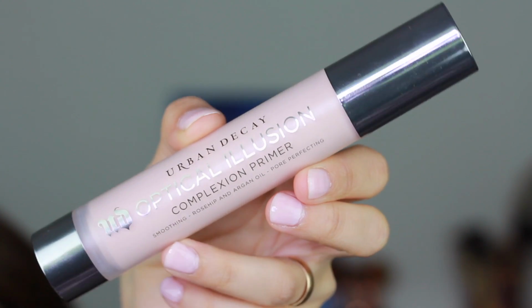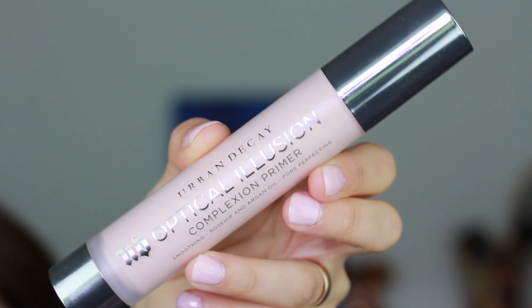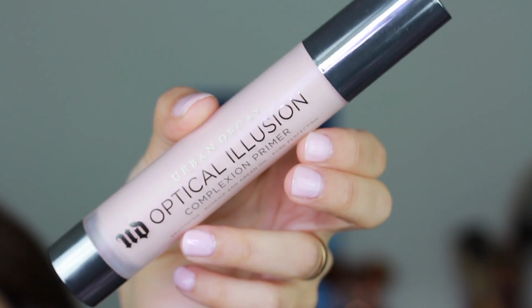After I've applied my moisturizer, I'm going to apply an Urban Decay primer, the one called Optical Illusion. This primer has argan oil, and it's really moisturizing at the same time as it is pore refining and smoothing. I just rub it in between my fingers.